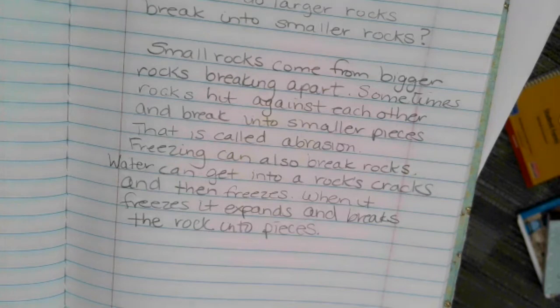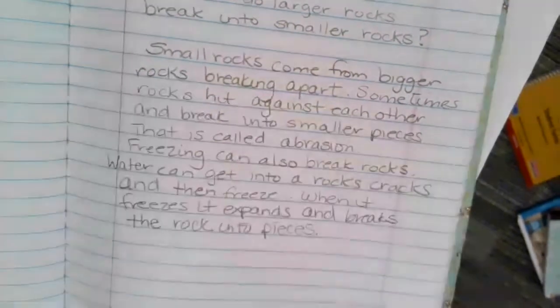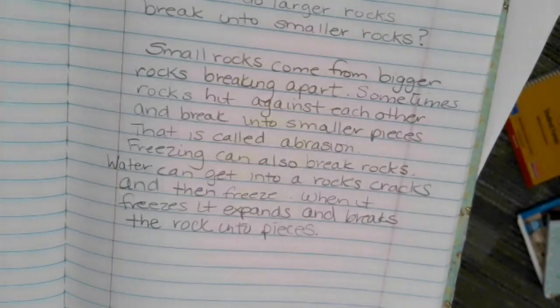So this would be an example of how I would have answered the focus question. And these notes come directly from the investigation that we've done this week. Small rocks come from bigger rocks breaking apart. Sometimes rocks hit against each other and break into smaller pieces. That is called abrasion. Freezing can also break rocks. Water can get into a rock's cracks and then freeze. When it freezes, it expands and breaks the rock into pieces.